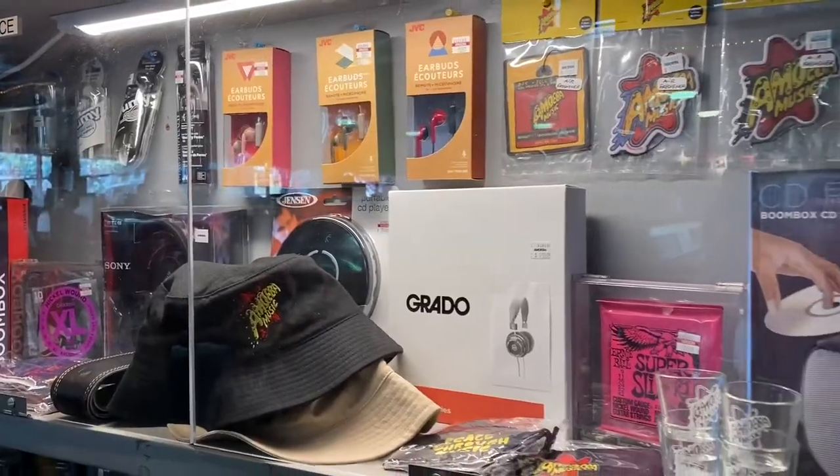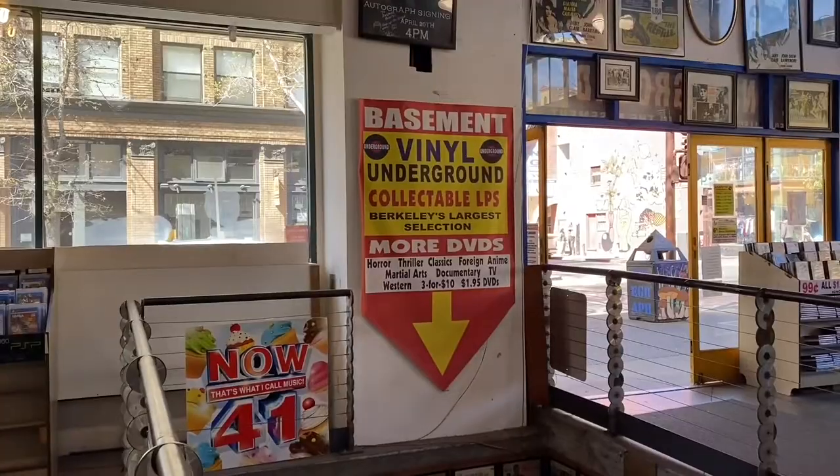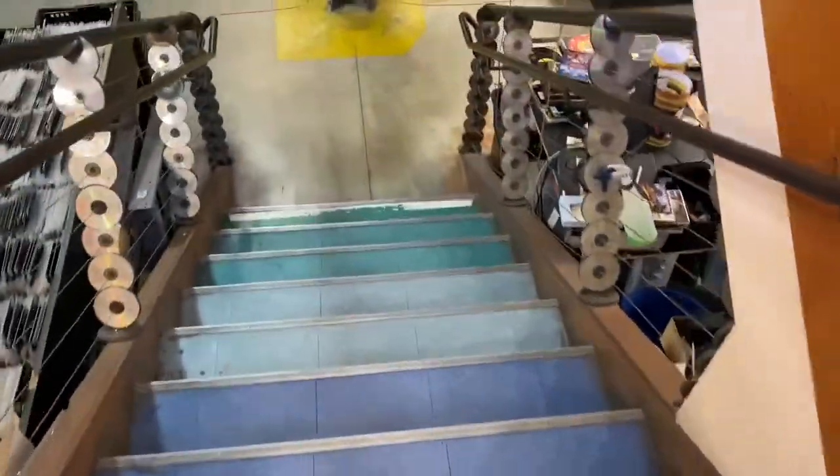So now we're exploring a record store called Amoeba Music. We're just kind of looking around at the vibes. Okay, it's pretty cool. Now we've come to another record store that's really close to the other one and has multiple levels. This is super cool. I really like the vibe of record stores, so we're just looking around. I don't have a record player, but I can pretend.